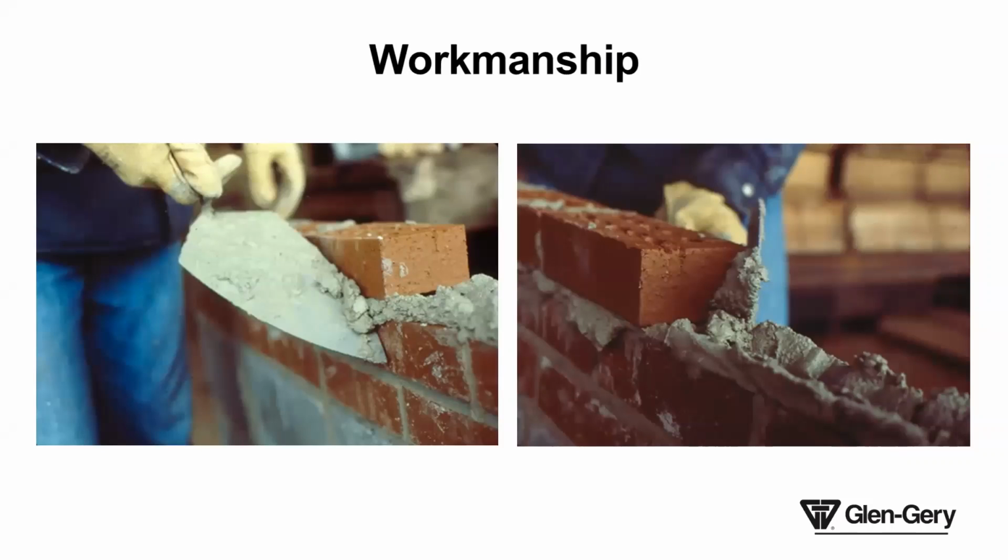So that's a really quick review of some very simple, common things that can be done to reduce water penetration, or looking at the most common sort of recommendations. So we'll take a little bit of a turn and talk about workmanship here for just a moment.